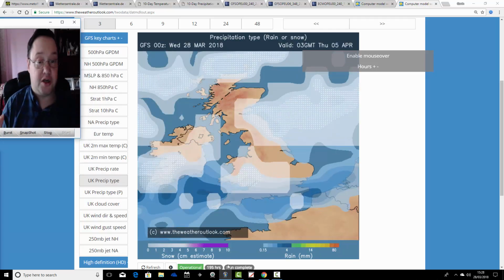Now, we know that the 6 o'clock run didn't go with that idea, and neither does the ECM. So I suppose what we can say is that chances are it's unlikely that we would get anything as wintry as that through the early part of next week. But obviously we have got a big contrast in temperatures. There's going to be an active weather front associated with that.